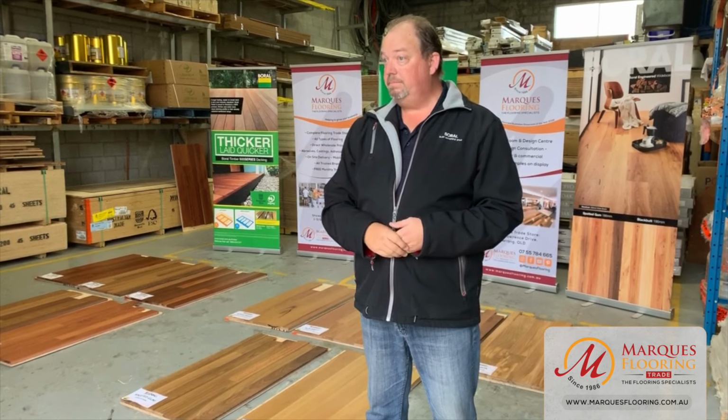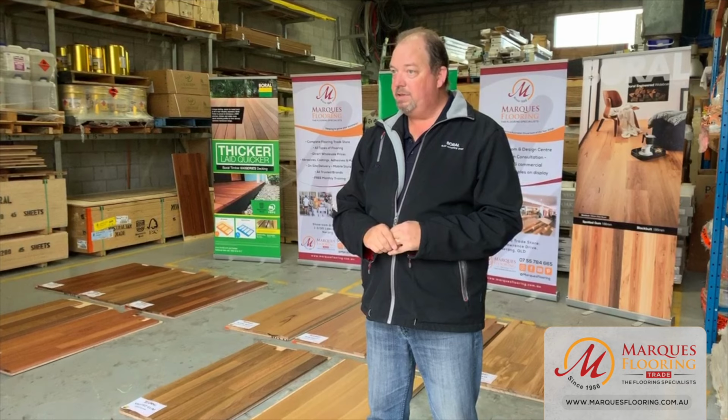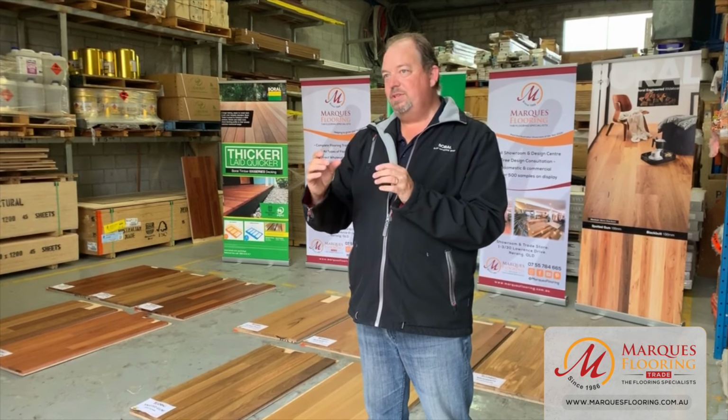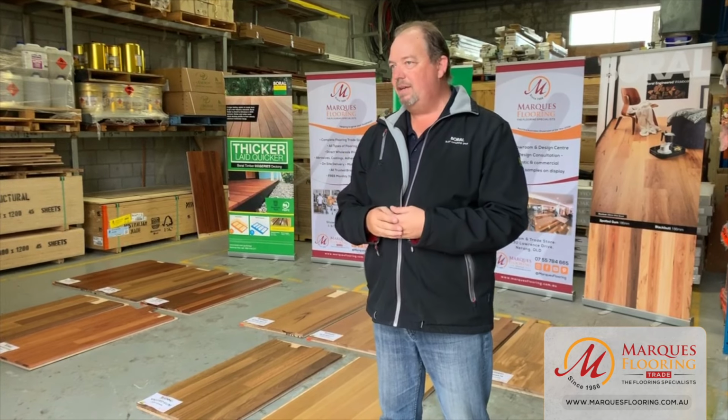Parquetry is the same. Acclimatise after installation. You can't acclimatise parquetry beforehand because it's machined to fit into a pattern. If it takes up moisture and the cover width on your individual boards grows, you're not going to be able to lay it back.